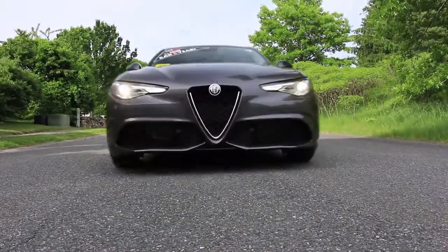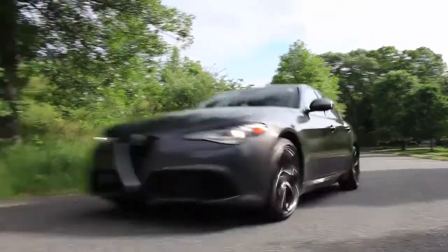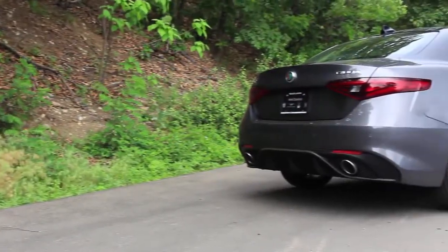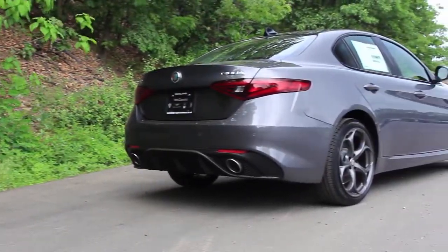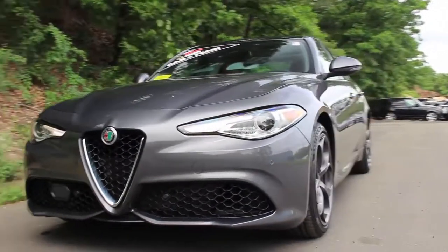Overall, the Giulia commands a great road presence, and its distinctive look, whether it's the TI or the Quadrifoglio, is going to get you noticed. If you don't need the best infotainment system and just want to have fun when you go out for a drive, the Alfa Romeo Giulia is a car you should definitely consider when shopping for a new sedan.